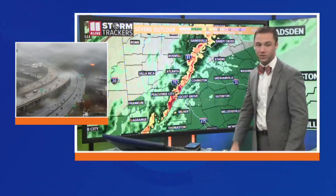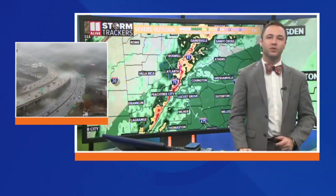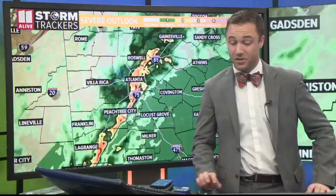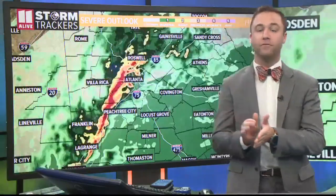In places like Athens, you guys haven't seen the heavy rainfall quite yet, but minor street flooding is also possible. And let's see, we have a picture of the interstate just outside the station. Of course, it's absolutely soaking wet. Thankfully, the traffic wasn't too heavy today, with it being a holiday and whatnot. Thank goodness it wasn't, because it was pouring during the second half of the morning commute.